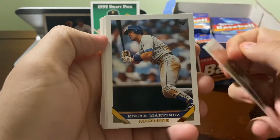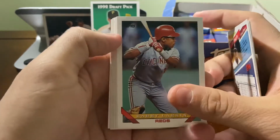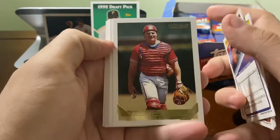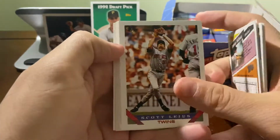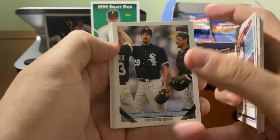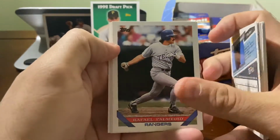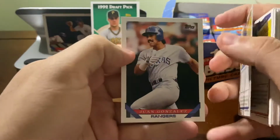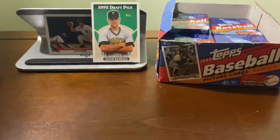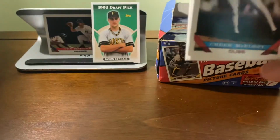Edgar Martinez, Hall of Famer. Mo Vaughn, the Hit Dog. Barry Larkin, Hall of Famer. Jeff Grotewold is the gold card here. So we're not having a couple of good gold cards. No major stars. Jack McDowell, former Cy Young Award winner. Black Jack, Rafael Palmeiro, and Juan Gonzalez. So a bunch of really good players in there. Maybe not Hall of Famers, but the Hall of Very Good, we'll call it.